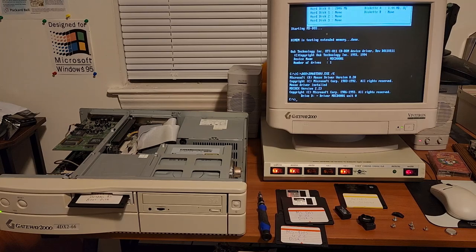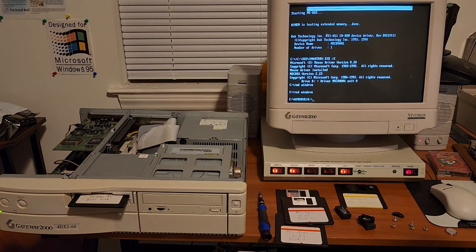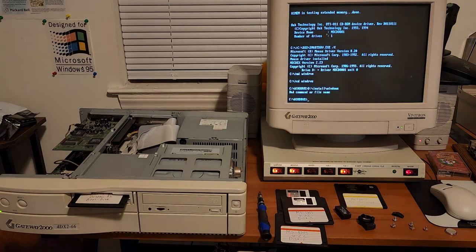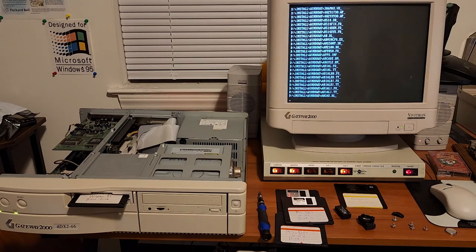For installing Windows 3.1, I usually like to make a folder on the hard drive called WinDRBS to hold all the installation files. That's what OEMs used to do. I believe it's /install/windows. Would help if I put the copy command in there. Remember, this is not a how-to video, folks. Okay, that tells us that the CD-ROM drive is fully functional.